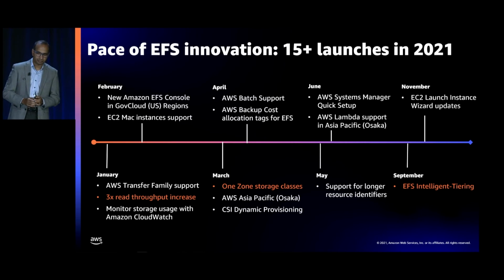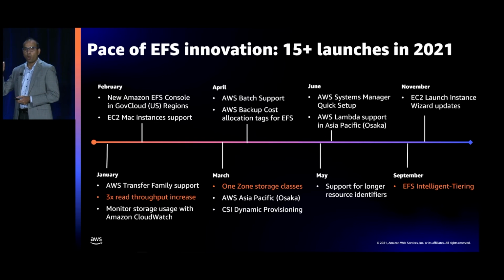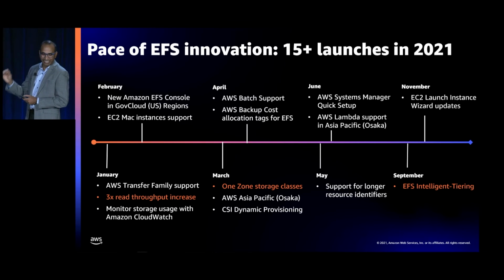In March, we launched our one-zone storage classes, 47% lower cost, low latency, 1 millisecond read latency, and highly available and highly durable. In April, we also added support for cost allocation tags for EFS backup. So if you're using AWS Backup for EFS, and if you want to manage the cost, you can now use the cost allocation tags. In September, we launched EFS Intelligent Tiering, allowing customers to achieve the right price and performance plan by automatically placing the file in the appropriate storage class.